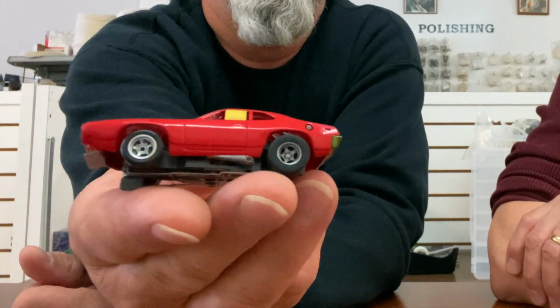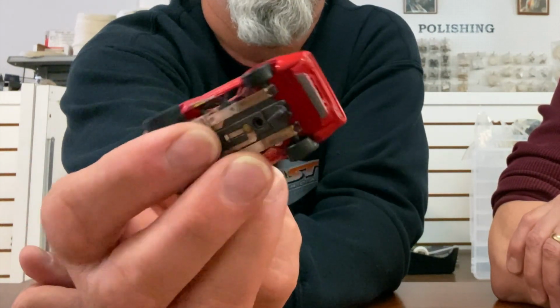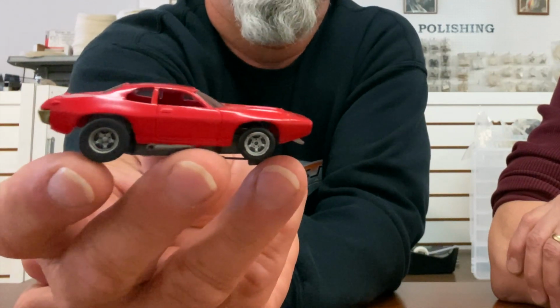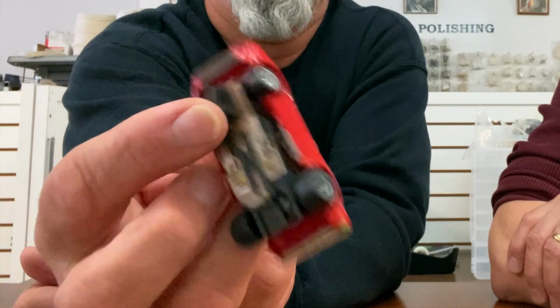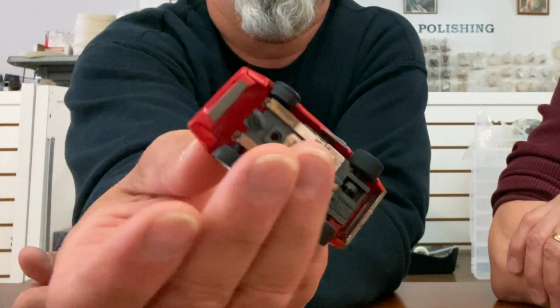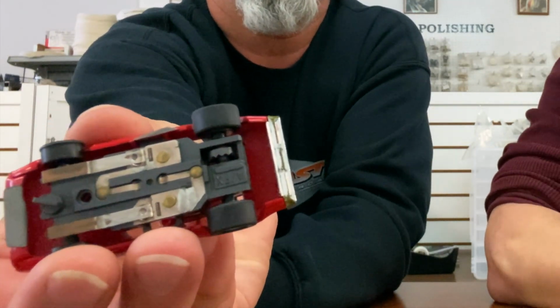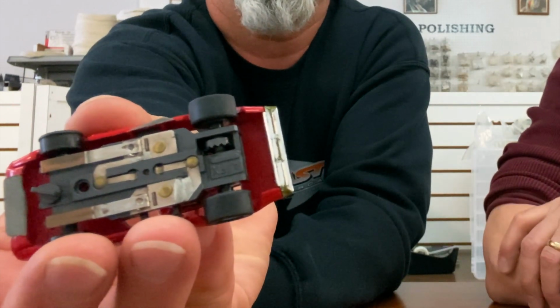But that's just an all-red Petty with no numbers left on it anymore. I believe that it was actually a red and blue Petty that someone stripped. But I race it now, and it's just a fantastic car. It does really good on Bob's track. I like the solid rivet AFX chassis if you can find them, but that's kind of hard to do.